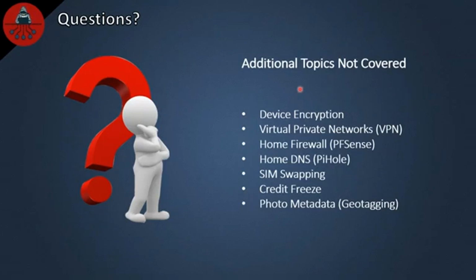So device encryption, look into that. Virtual private networks. If you're interested in protecting your home network or your personal business network, something like pfSense is a home firewall. If you want to control and block advertisements on your network, you can look into a Pi-hole.